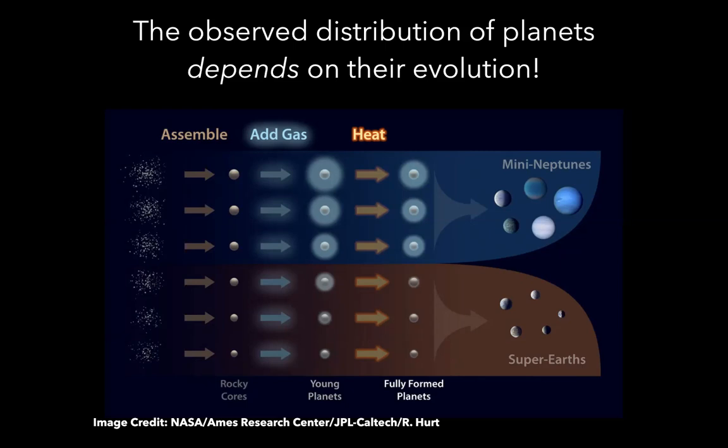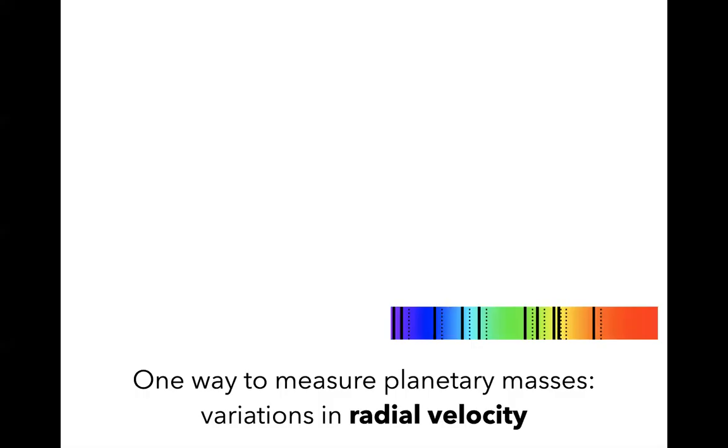How do we test it? How do we go in and test that theory? Well, one way you could do so is by measuring the masses of these planets. Remember, we already know their radii, so if we know their masses, we can get their densities. And if there's a lot of hydrogen and helium in these mini Neptunes, then we expect their densities to be lower than the super-Earth densities. And again, this is something that we can test.